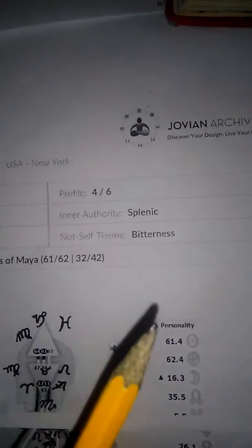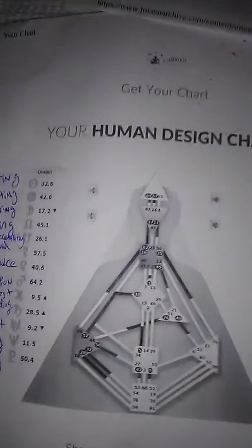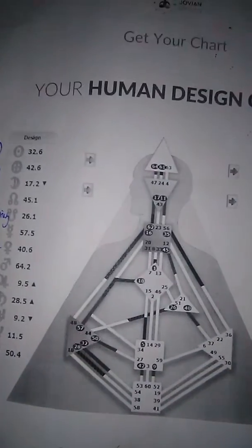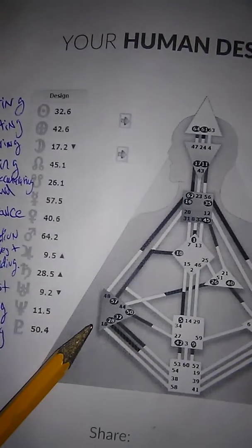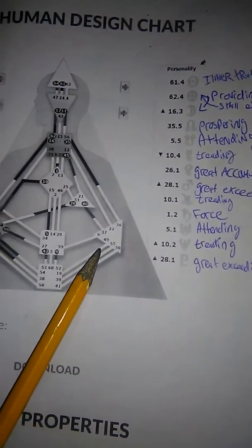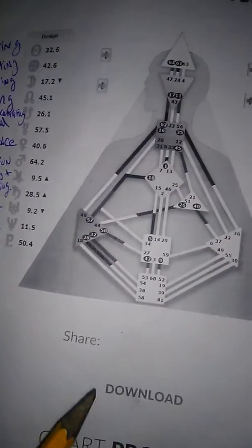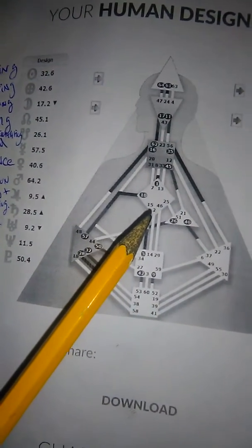I'm a splenic projector. All right, not-self theme, bitterness. So that's how I know when I act bitter, I'm not aligned properly. And this is my proper alignment right there. I have my spleen is a powerhouse. This is the left brain, basically, the masculine. This is the right brain, all right, the creative feminine. This is the root. This is the sacral. That's the heart. That's the G center.